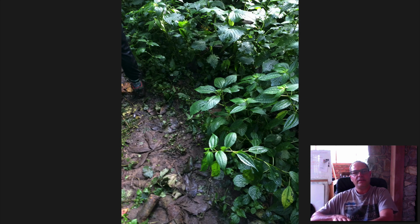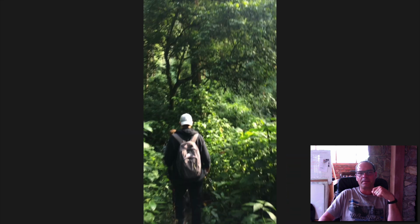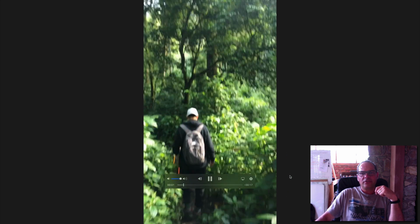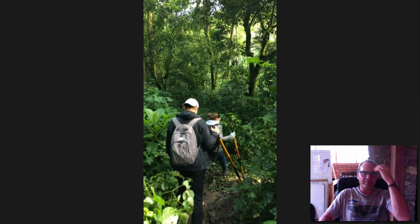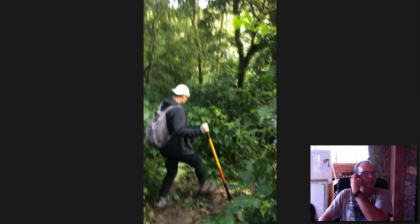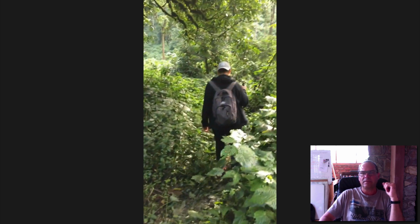And then on the day of the Gorillas, you end up in the forest. This is just a picture of the ground. It's muddy, it's soggy, it's everything you think it would be when you're trekking gorillas in a rainforest in Africa. So this video shows you the basic style of walking that you do. Very careful, very slippery, very muddy. You get the walking sticks from the local authorities just to help you to navigate.